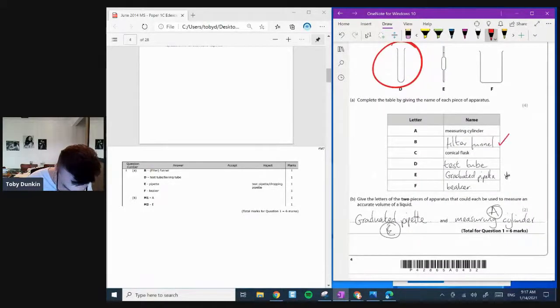Filter funnel, tick. Test tube or boiling tube, told you it'd be allowed both. Pipette, reject; teat pipette, dropping pipette. Isn't that interesting? But they just allow pipette. Graduated is absolutely fine because it's correct. And a beaker. And then E and A.